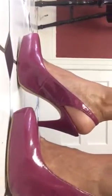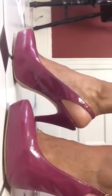And last but not least, we have the shoes. The shoes are a fuchsia pattern slingback. These are Carlos. And these were purchased at Ross Dress for Less, and they were $17.99. So this entire look from head to toe was approximately $61.